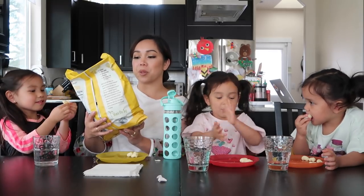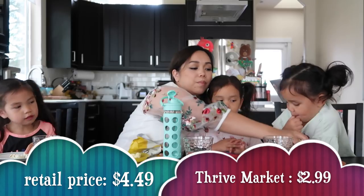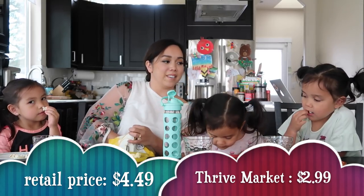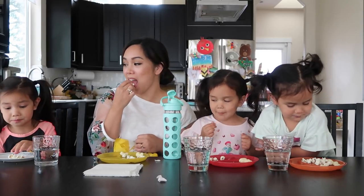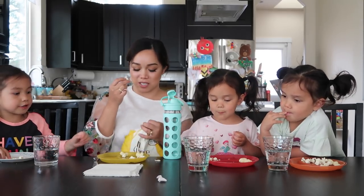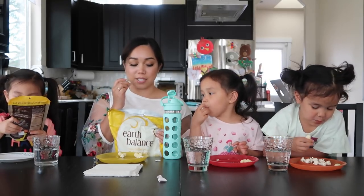Next, we're gonna try Earth Balance vegan buttery flavor popcorn. Don't bite it yet. I got it. Those are really buttery. It tastes so buttery. I would have never guessed this wasn't real butter. This one is vegan, non-GMO, gluten-free, kosher, and zero trans fat.